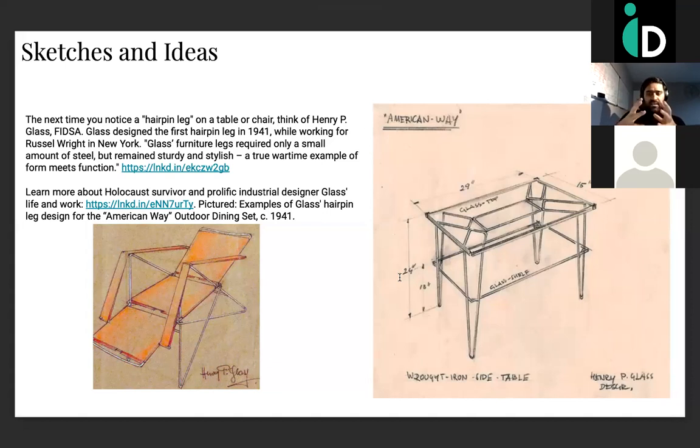So this is an iconic design, the hairpin leg design, which was basically created by Henry. And what it really was is, during the World War time, the supply chain was an issue, very similar to COVID times, where people didn't have a lot of money and they wanted to optimize the use of raw material, keep it minimalistic. And this is where I think a similar analogy is biomimicry.